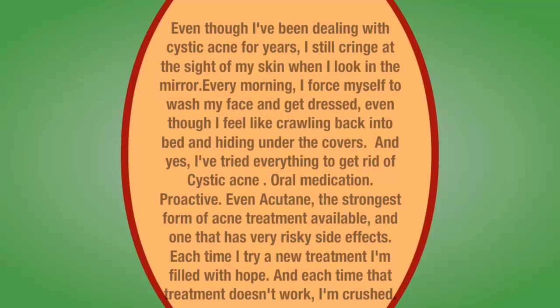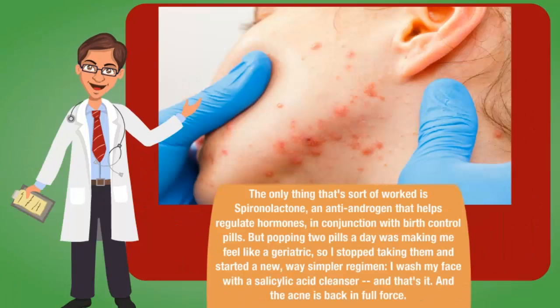And yes, I've tried everything to get rid of cystic acne: oral medication, Proactive, even Accutane, the strongest form of acne treatment available, and one that has very risky side effects. Each time I try a new treatment, I'm filled with hope, and each time the treatment doesn't work, I'm crushed. The only thing that sort of worked is spironolactone, an anti-androgen that helps regulate hormones, in conjunction with birth control pills. But popping 2 pills a day was making me feel like a geriatric, so I stopped taking them and started a new, way simpler regimen. I wash my face with a salicylic acid cleanser, and that's it, and the acne is back in full force.